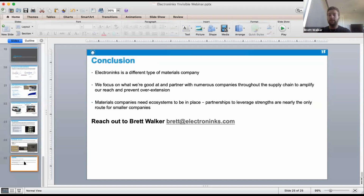So we truly believe that an ecosystem needs to be in place, and the partnerships that we put in place, like that one with Ynvisible, are a step in the right direction for printed electronics and hybrid manufacturing as a whole. Thank you.